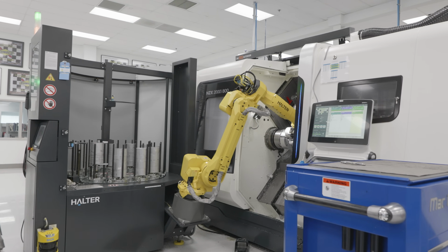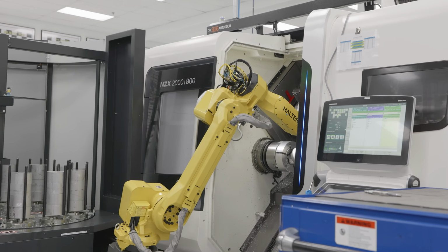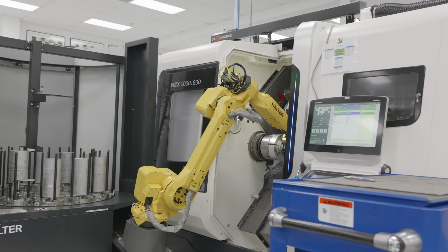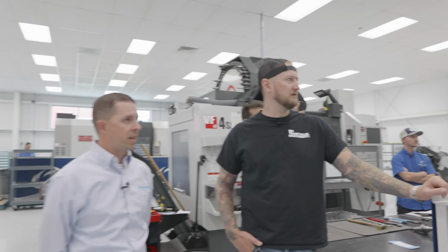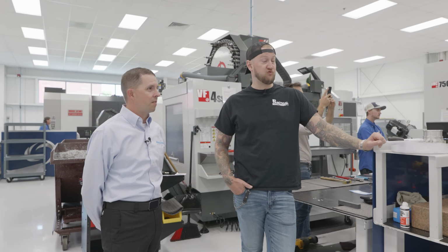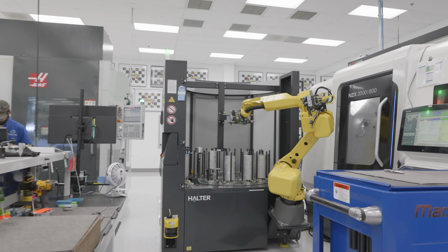These things have come such a long way. They have. It's insane. I remember when they used to have a separate blowgun that would have to come in. Is that aluminum it's running right now? It is. It's an aluminum job today. We just won a contract for an Inconel job that we'll run on these next. We'll see the robot do what we call a qualification and then a repick.